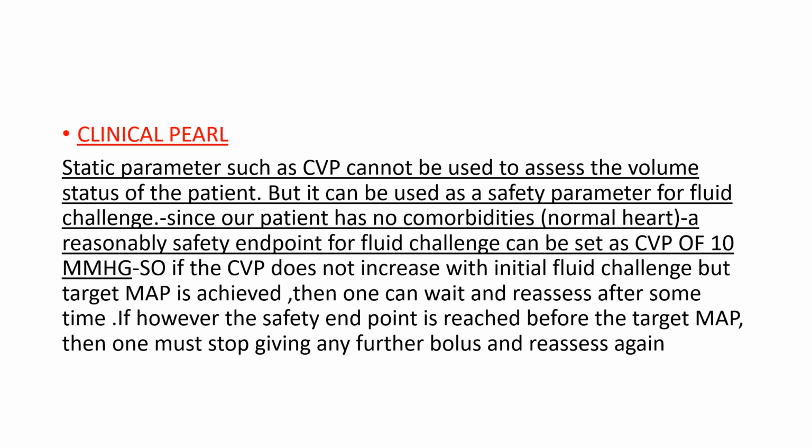So if the CVP does not increase with the initial fluid challenge, but the target MAP is achieved, then one can wait and reassess after some time. If, however, the safety endpoint is reached before the target MAP, then one must stop giving any further fluid boluses and reassess again.